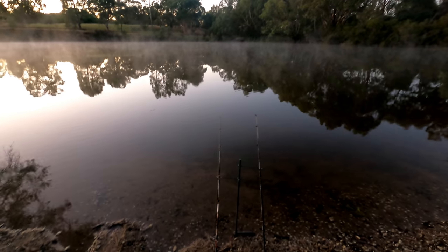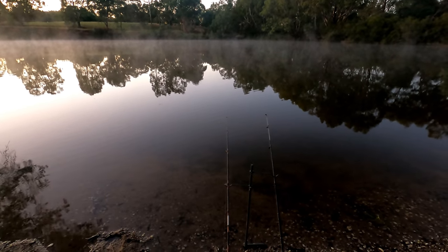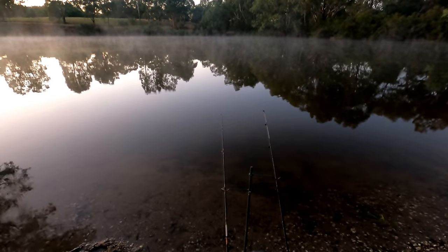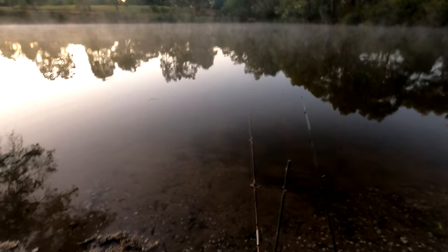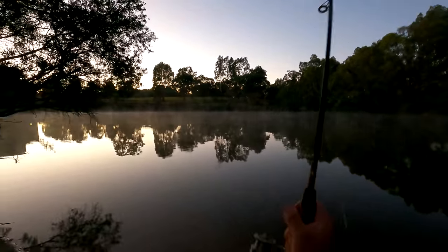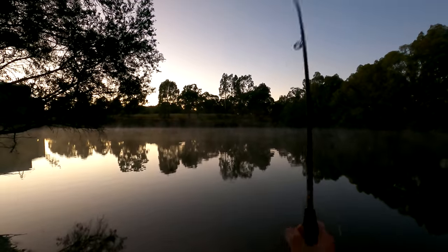I just had the first nibble of the day. There it goes again. Just getting a really small little nibble on the rod on the left here. Here we go. Got him. Whoa, what have I got? It's big. Maybe there are carp in here, folks.